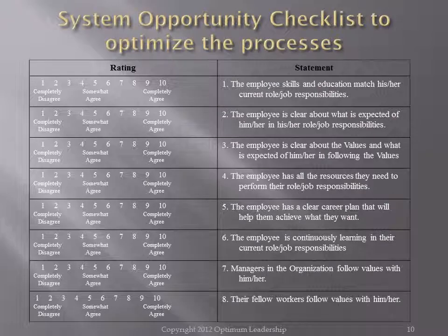Here's an example of the system opportunity checklist, and you'll notice that the questions revolve around how the system is impacting the employee. The typical performance management system looks at only the employee and doesn't assess effectively and with minimum variation the impact that the system has on the performance of the individual. This checklist helps the manager and the employee to act as partners to identify and remove any barriers to performance improvement for the individual.